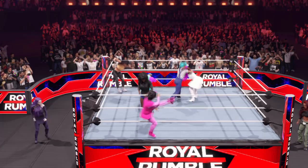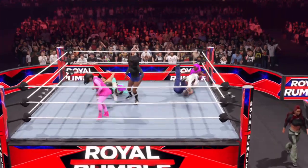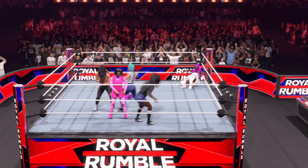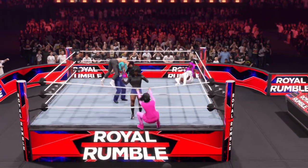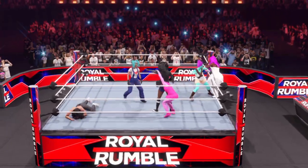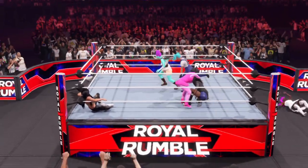She manages to get control. Ooh. That's another focused attack to her torso area. That's how you stop your opponent. Reached on the shoulders. Boom! Big has been eliminated.